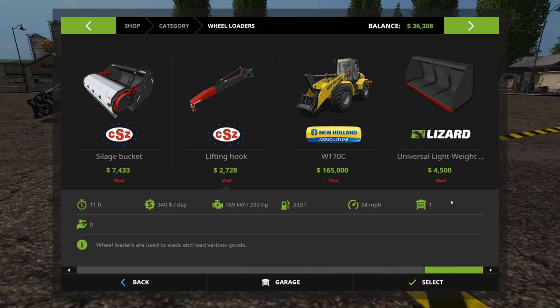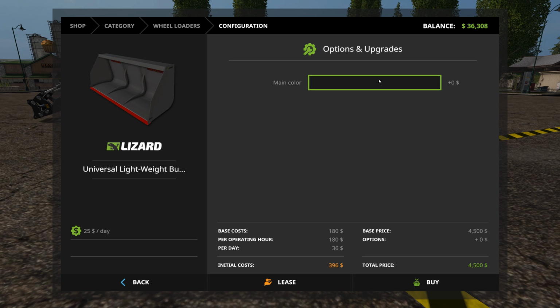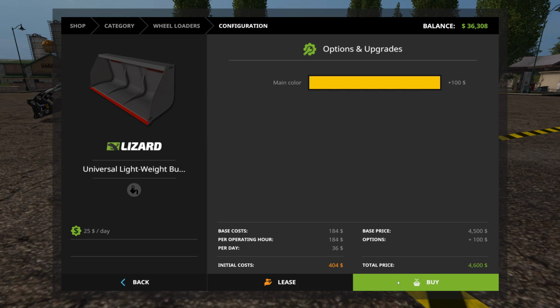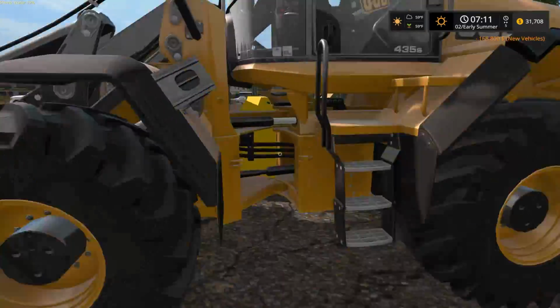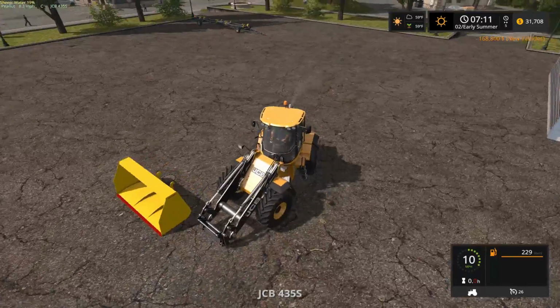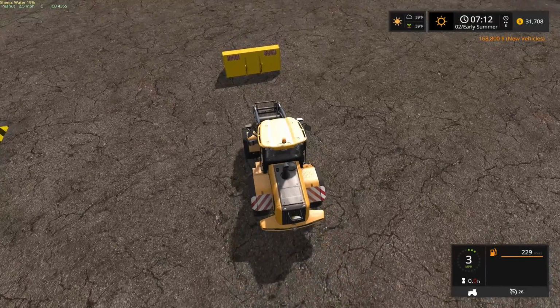And where is my lovely mod? Right here. We're going to get a front load bucket for it. It's a modded one. It holds 11.5 thousand liters. What color do we want? See if we can get the same as the tractor. Yeah, it's not quite the same color. Well, we can change it later. At least it'll be easy to find, right? Let's leave this with 31,000.